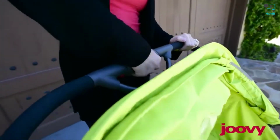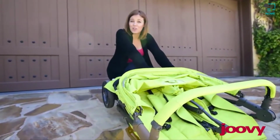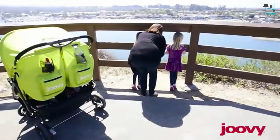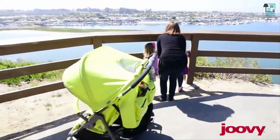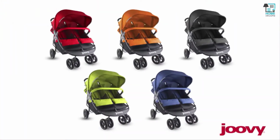It easily folds with one hand and can fit in most trunks. The Scooter X2 comes in a variety of colors and at a very reasonable price.